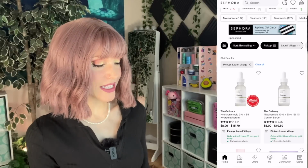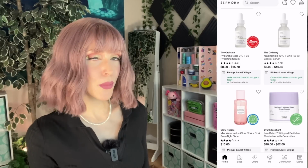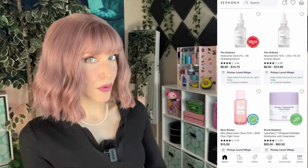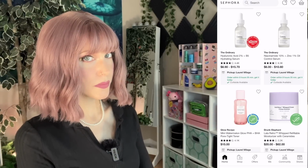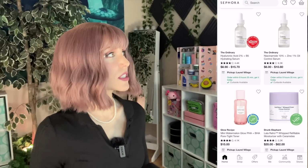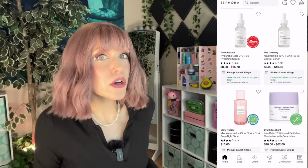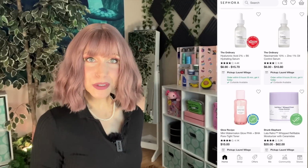So number 4 is the Drunk Elephant Lala Retro Whipped Refillable Moisturizer with Ceramides. You know what? I've got to tell you all something. I have heard from Ulta employees that Drunk Elephant is now, brace yourselves, a teenage brand. That is so wild for me. Do you understand how big Drunk Elephant was among 20 to 40-year-olds? I would say just a mere few years ago. Seriously, now it's a teenager's brand for those prices?